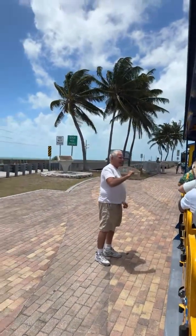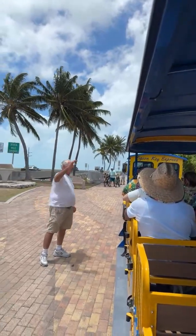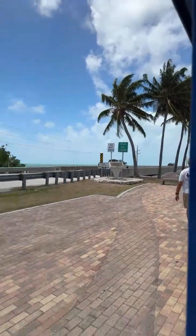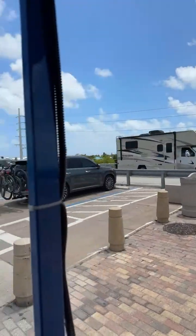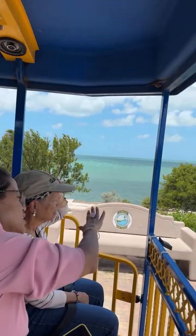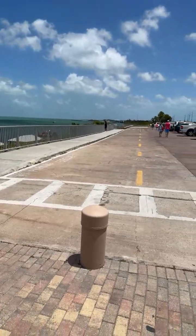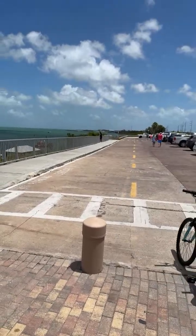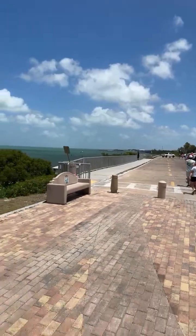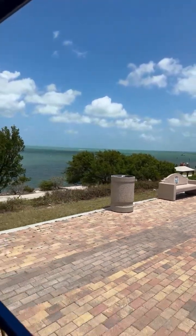wildlife sanctuary, it is really full of wildlife. They're just off in the distance, all the hundreds of islands that are bird sanctuary area. So we just put our little post back to prevent more cars from coming through, and now we're off for a trolley ride down the 7 Mile Bridge.